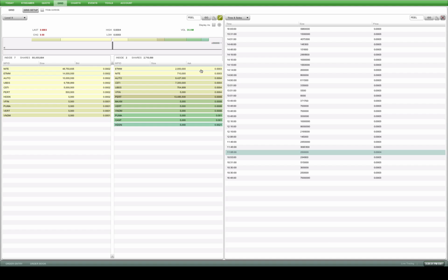If we saw one go through right now at 0002, it would be safe to assume that it's likely a sell because 0002 is sitting on the bid side of the fence right now. And when I say the side of the fence, being between the bid and the ask, that's all I mean by fence. Not a technical term by any means. So here we see the volume, 35 million shares of ticker symbol FEEL traded so far today.